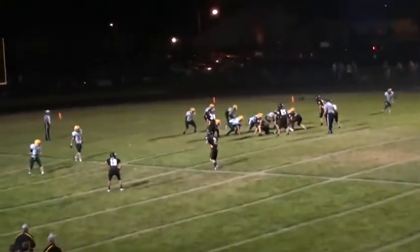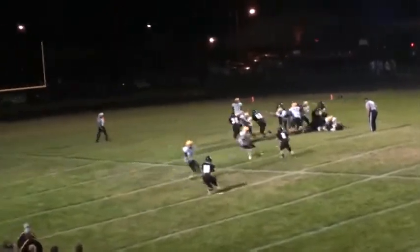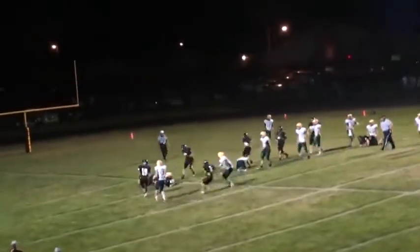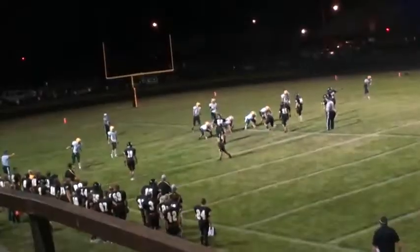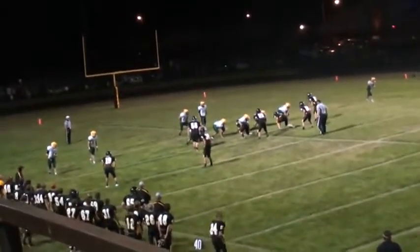It's now first and 15. The ball's now on their own 20-yard line. Out of the shotgun formation. They hand the ball off in the backfield right away. Here's the field. We've got two receivers each side. Four Lundquist.